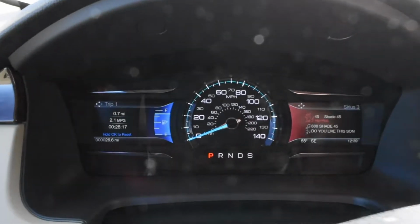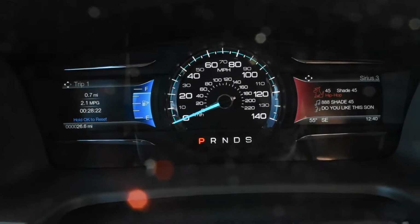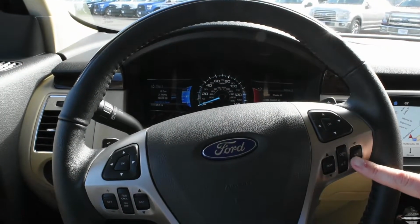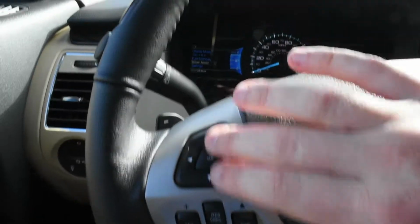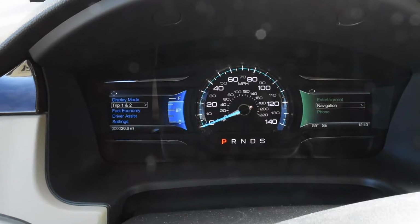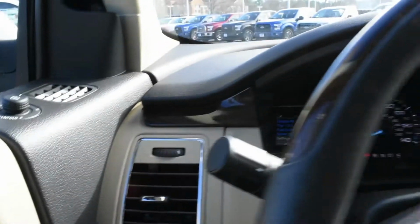Now we can go, of course, to our smart dash. Anything you need to do here, you can do with the dash without your hands ever having to leave the steering wheel. Whether it's answer a phone call, disconnect from a phone call, turn the volume up or down on the radio, change the radio station, navigation, or over here, check out your fuel economy, your trip, or just driver settings. All that can be done safely without having to remove a hand from the steering wheel.